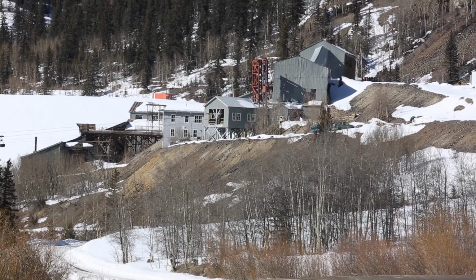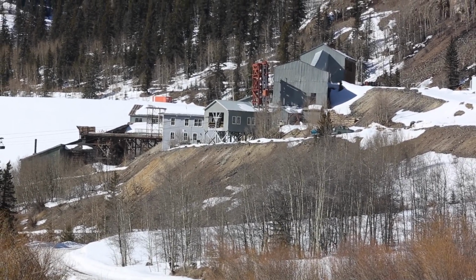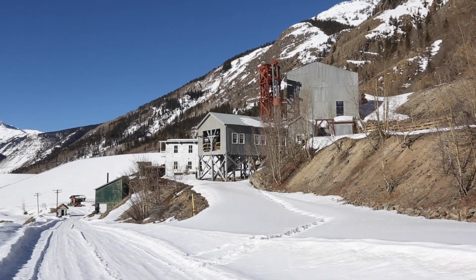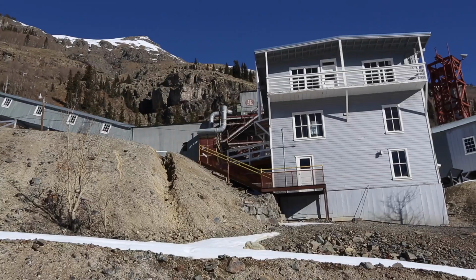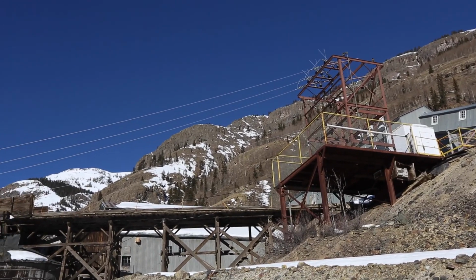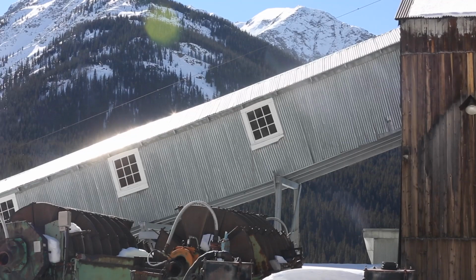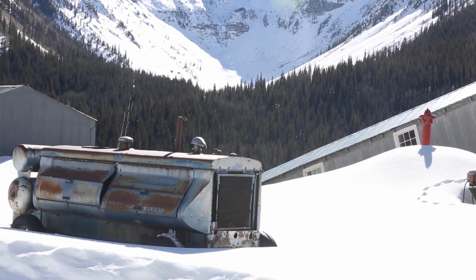I'm Beverly Rich. I'm chairman of the San Juan County Historical Society, and we are here at the historic Mayflower Mill, just a couple of miles north of Silverton. This mill was a gift, a donation by Sunnyside Gold to the Historical Society, and we've turned it into a tour so people can see how the gold and silver and lead and zinc were processed, how they got it out of the rock after they got the rock out of the mine.